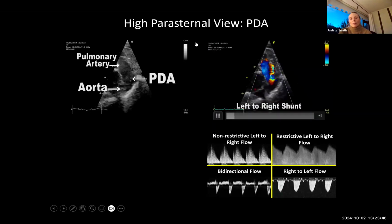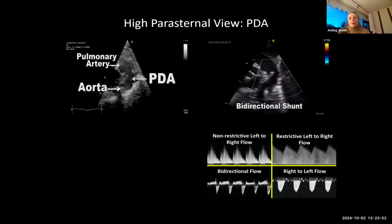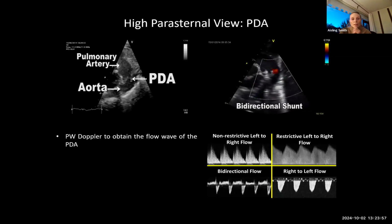By the time you get to the PDA, you should have a pretty good idea as to what impact it's having on the physiology of the patient. But these particular points are extremely vital to your assessment as well.